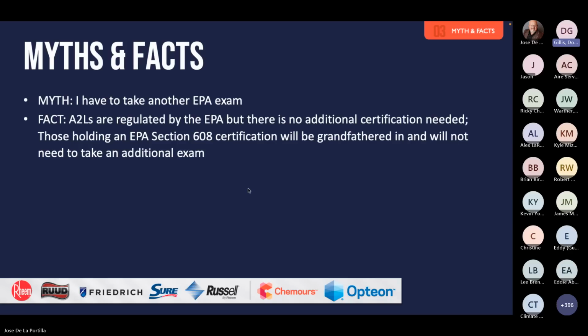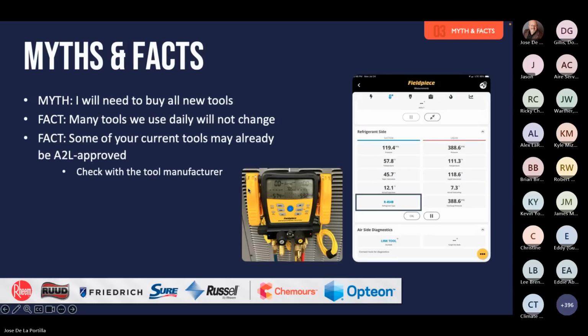Okay. Next slide, Jose. Awesome. So the next myth is I'm going to need to go run out and buy all new tools, right? Now, we'll talk in a second. There may be a couple you need to look at, but many of the tools you have today are already ready for R454B. If you have some current tools, they probably are A2L approved, especially if you bought them within the last few years. Best thing to do, contact the tool manufacturer. Go to their website, look up their service notes, and find out.